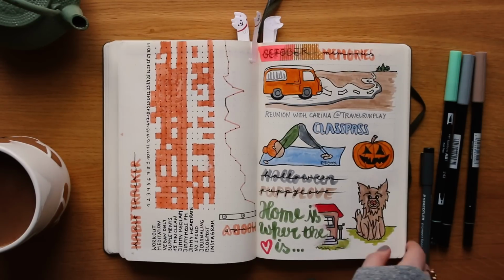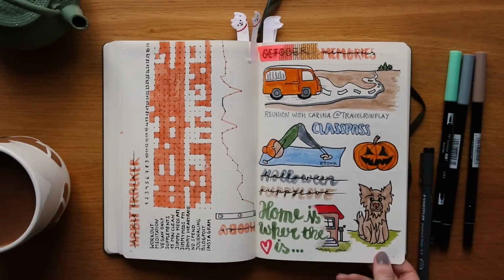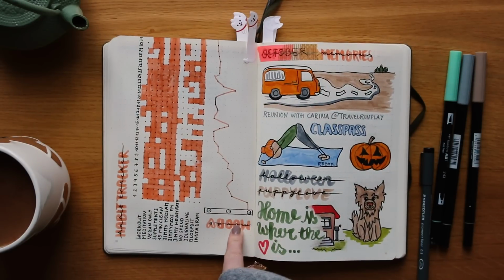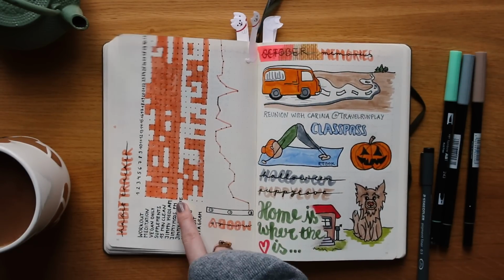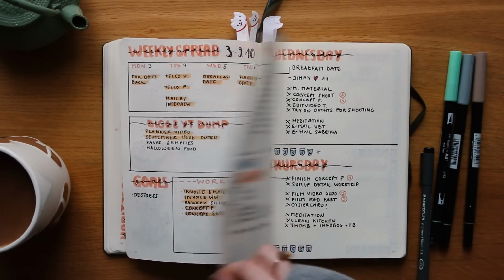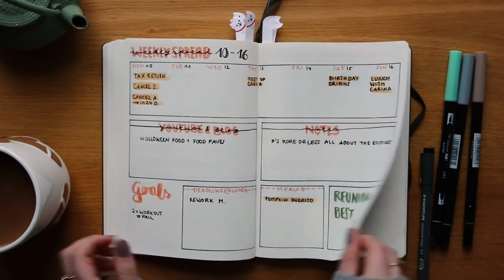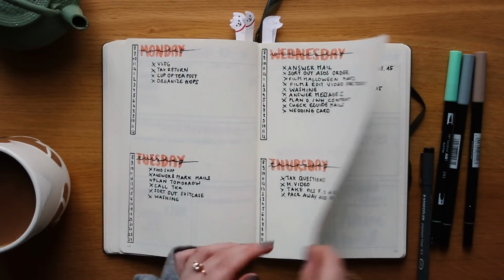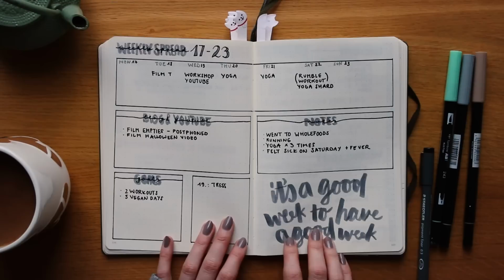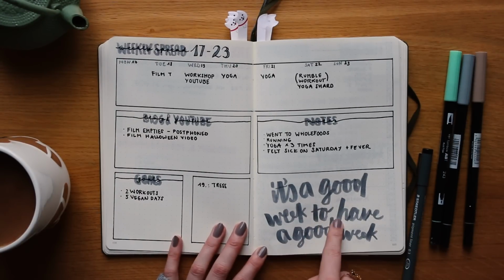So yeah, that's all. I really like my memories pages, they are really personal, and I really like the mood tracker I added here. And yeah, I think that's all for now. I will flip through a little bit now so you can see the different layouts and get a little bit of inspiration. I think this is by far one of my favorite spreads.